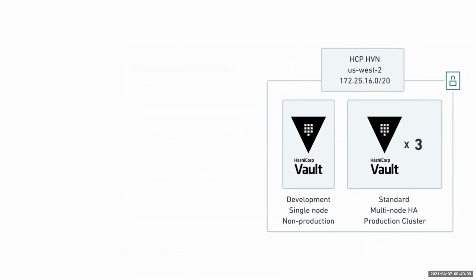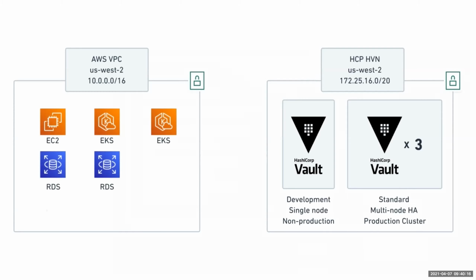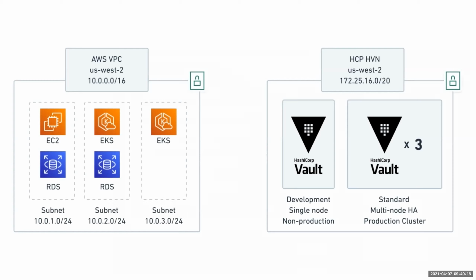But say you wanted to securely access these managed instances of Vault from your AWS VPC. In your AWS environment, you likely have EC2 instances, you probably have Kubernetes, you probably have database instances, and you're probably using subnetting and all the recommended stuff. The way we establish this secure connection between these two networks is via VPC peering.